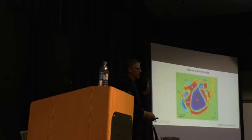Its dominant sense, of course, is touch. It has a whisker system, but it has a perfectly usable visual system that it does use. It's not quite as sophisticated as ours, partly because it doesn't have a fovea. Its resolution is roughly the same. It doesn't fall off dramatically as it does in us or in other primates.